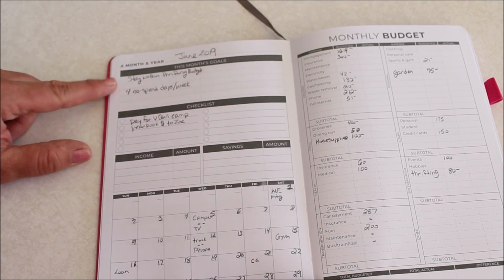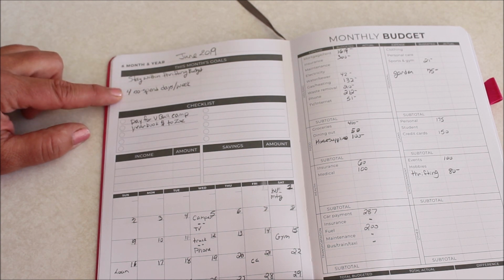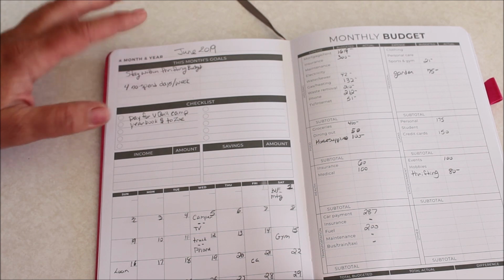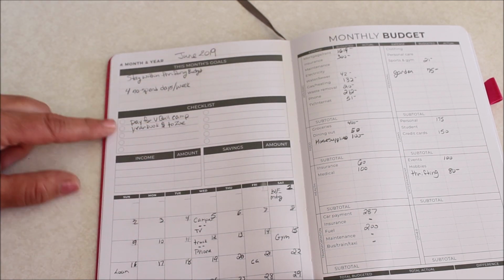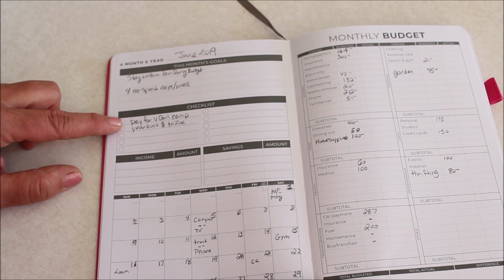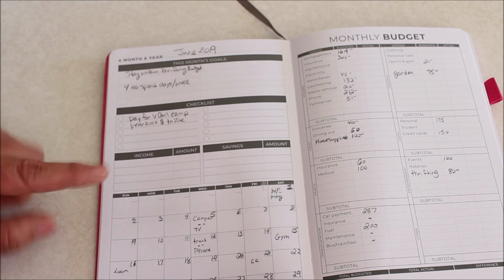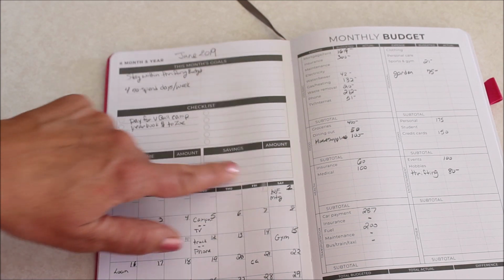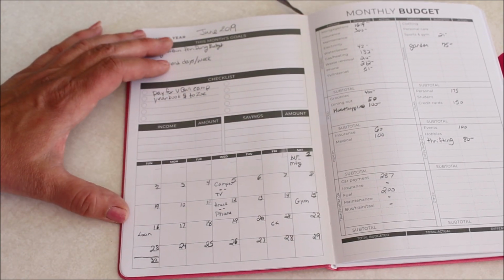This month's goals, I have 2 goals: stay within my thrifting budget and to have 4 no-spend days per week. This will be my personal goals, not for my husband. And then my checklist, I have 2 things that I need to make sure I do this month. One is to pay for volleyball camp towards the end of the month, and then the other one is to get Zoe some money for yearbook. I didn't fill in the income or the savings. That's something that my husband and I will go over together.